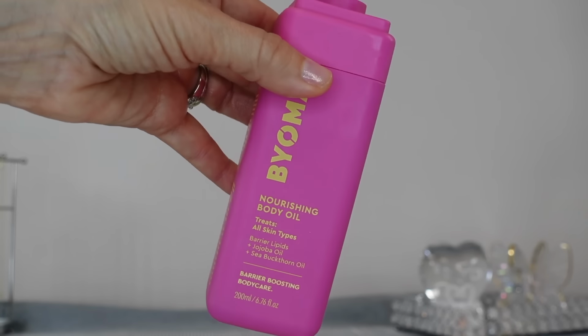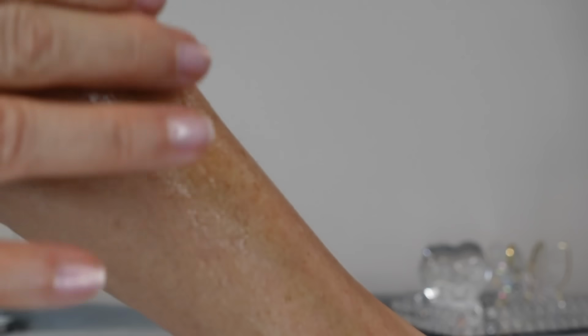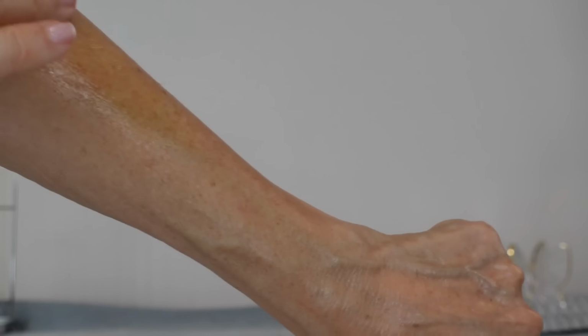I recently talked about the Bioma, their oil that I use to moisturize in the shower, and their body wash. Now, the body wash is fragranced, but it's so light I can get by with it. I can usually get by with fragrance body wash. I just can't for things that are going to lay on my skin all day. I might get a rash from it or feel very itchy.